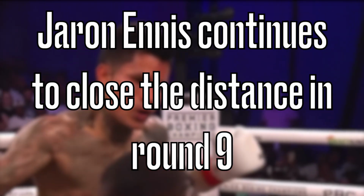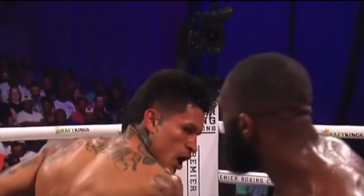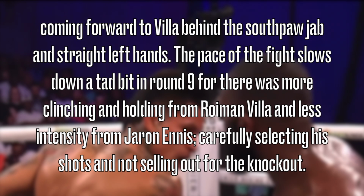We got round 9. Ennis continues to close the distance. He boxed off the back foot a good portion of this fight, but here, round 9, he's really closing the distance. Like now, he's really coming to Roiman Villa. At first, he was fighting in spots, and then he'll continue to back up and string Villa along, but now he's just coming to him. No back foot boxing. He closes the distance, coming forward to Villa. Behind the southpaw jab is straight left hands.